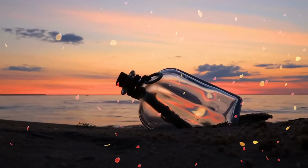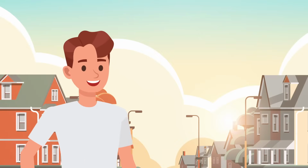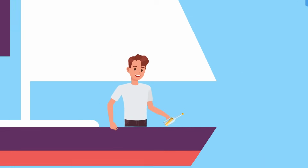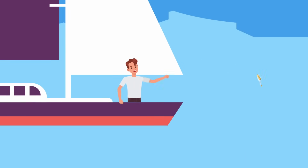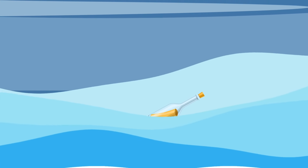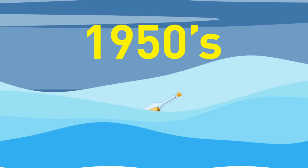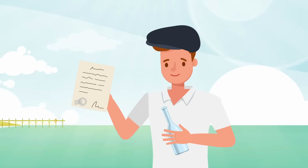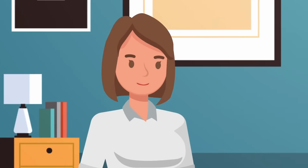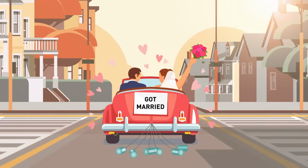There are also messages in a bottle with wonderful love stories to share. This was the case for Ake and Paulina Viking. When Ake, a lonely Swedish sailor, placed a letter in a bottle and threw it in the Mediterranean Sea, he had no idea the piece of paper would eventually reach his future wife. This was in the early 1950s. The bottle was found by an Italian man who was inspired enough to give it to his niece, Paulina. After a year of back-and-forth letters being exchanged, Ake and Paulina eventually met and got married.